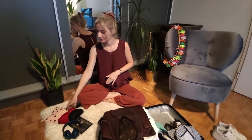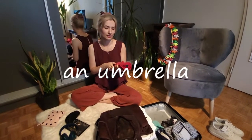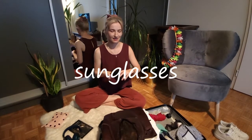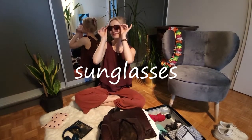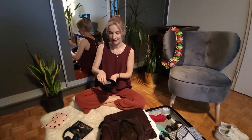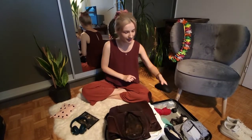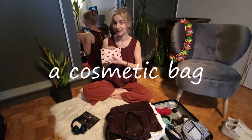But what other things do we need? We also need an umbrella. Sometimes it's raining on our holidays. So let's take the umbrella and let's take some glasses. These are sunglasses for when it's sunny. But remember that they have to be in some special box so that they are not broken during packing and our traveling.